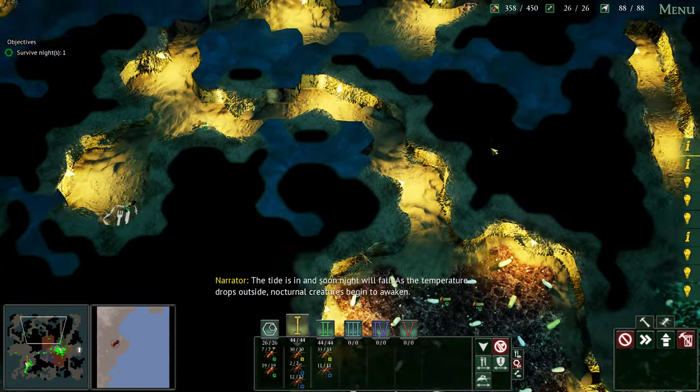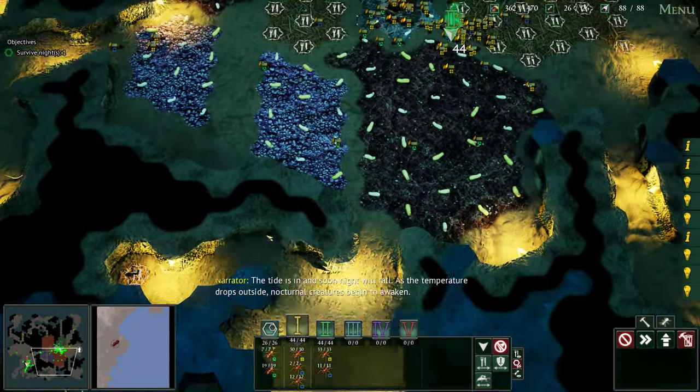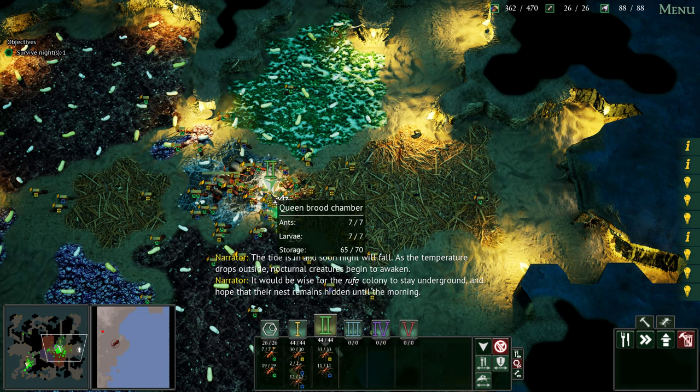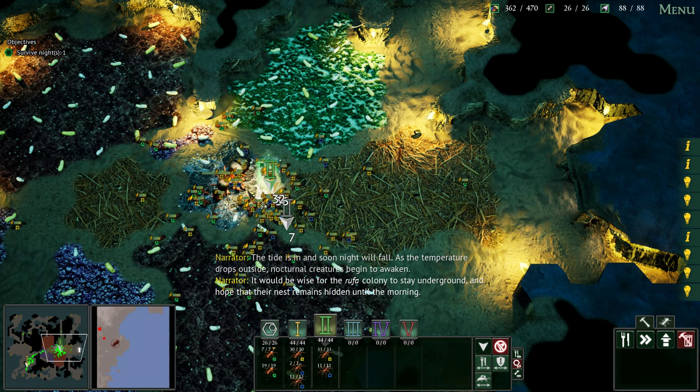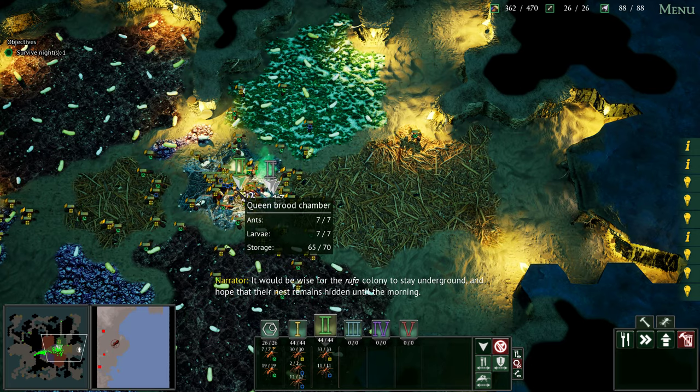The tide is in, and soon night will fall. As the temperature drops outside, nocturnal creatures begin to awaken. It would be wise for the roofer colony to stay underground, and hope that their nest remains hidden until the morning.